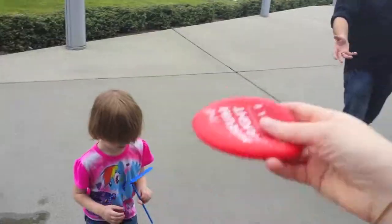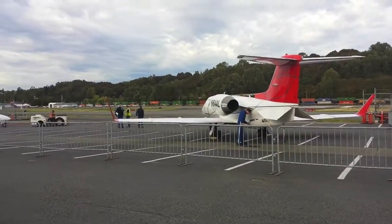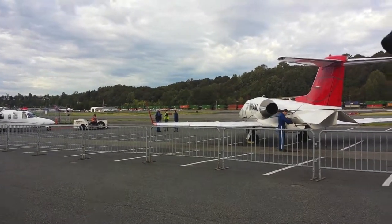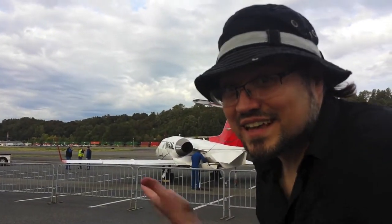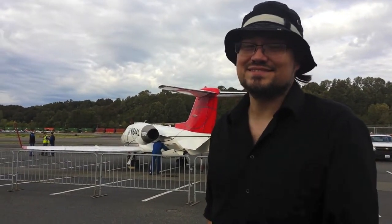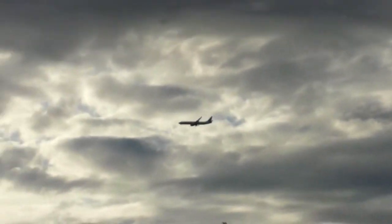Oh no. Yeah. I guess they're towing it away. Awkward. Just don't park in the clearly marked car area. Exactly, planes. Come on, think about it. Hey, look, we're taking off too.